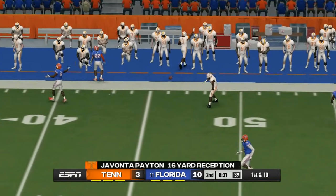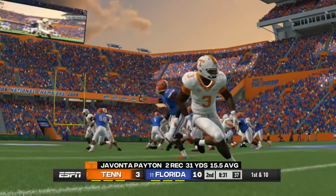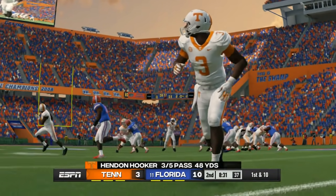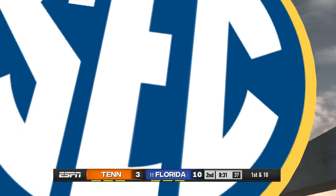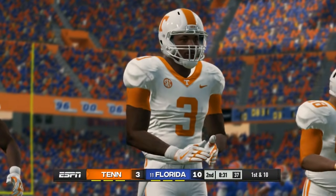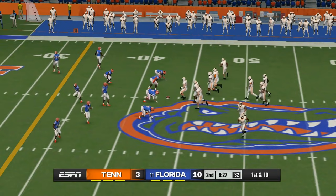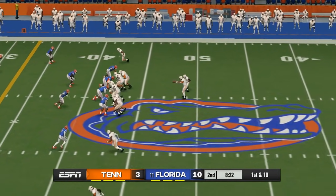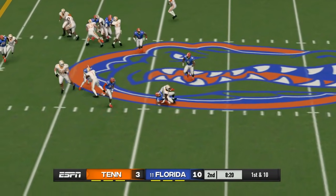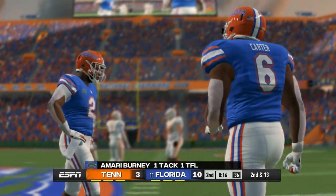Makes the grab and steps out right away. It's first and 10. Ball on the 43-yard line. Tackled right around the 46-yard line. Good job by the defense to overpower the offensive line and drop the back for a loss.